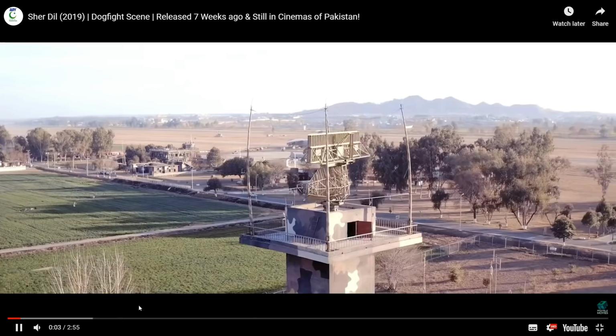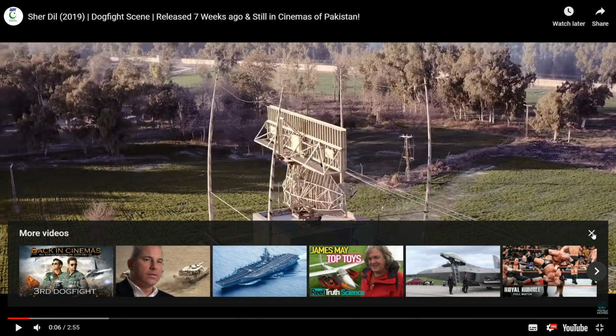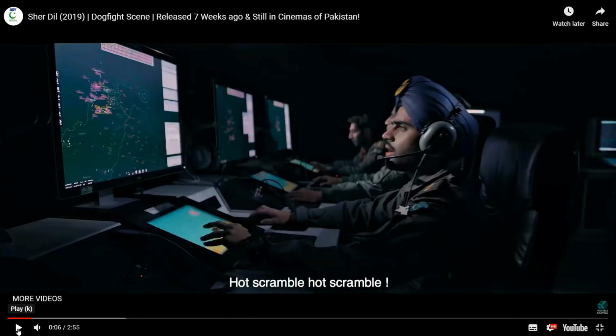IAF Mirages. Okay, so note that we have ground control this time, so there's a ground radar, so they can see those Mirages. Hot scramble. We didn't see them last time.